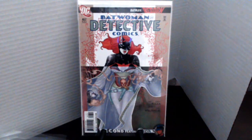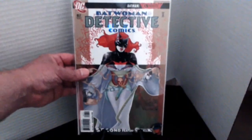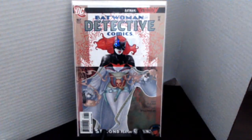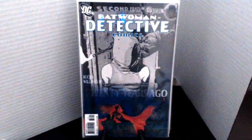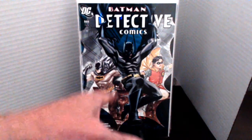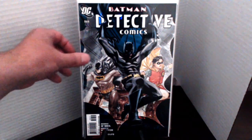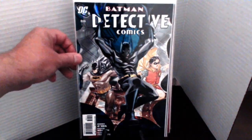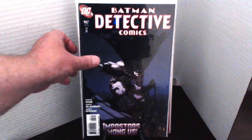Picked up some more Detective Comics. This one is 857. There's a whole run of Detective in the 850s that star Batwoman. So I picked that up. I've got a few more of these here. So here's 858. Here's 866. Dustin Wynn did the art on this, and I believe he did the cover as well. Certainly looks like his style. I'll have to double check that. I really like that watercolor style. Here is Detective 867.